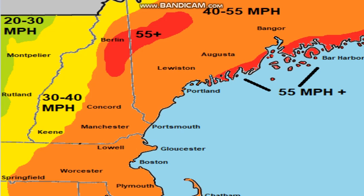Now, moving on to our wind forecast. This is what I'm expecting for the peak wind gusts, which is the strongest gust you're going to see, is likely going to fall in this range. Now, taking a look here, we have mid-coast and down east Maine, which is probably going to be some of the locations that will see those strongest winds. I think we'll see peak gusts in the 55, maybe even up to 60 mile per hour range, and that could be problematic in those areas.